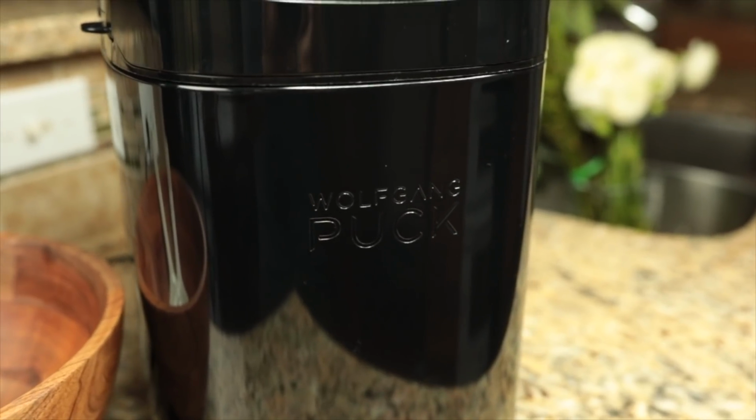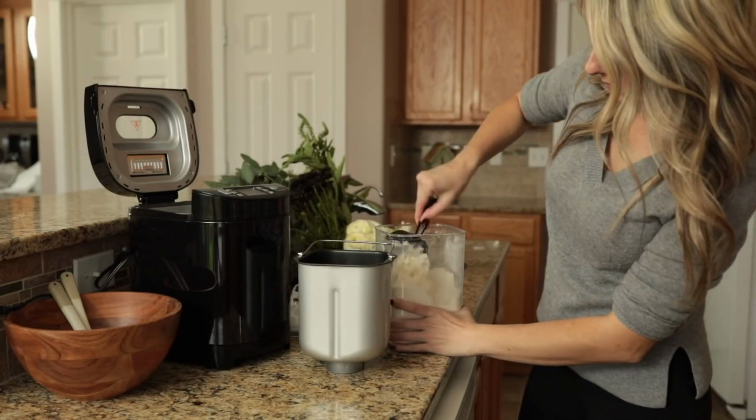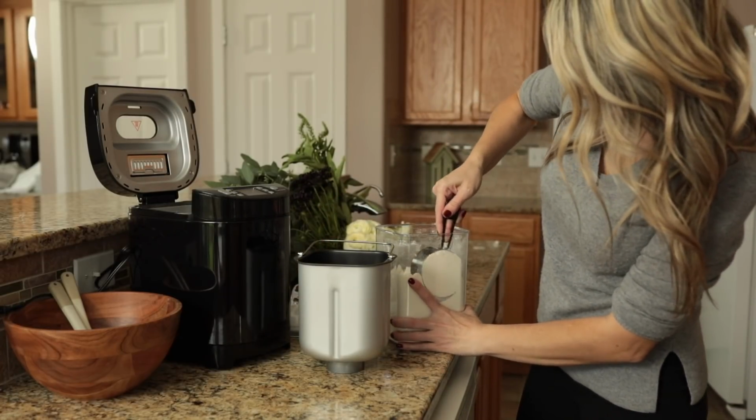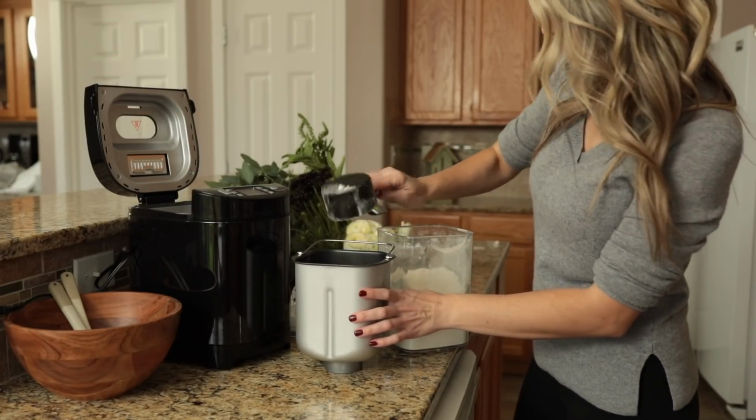The one that I have here is by Wolfgang Puck, and it even has an attachment on the top, so you can make the bread with nuts or dried fruits, and it'll just drop them in at the right time based on the setting that you've got it at.